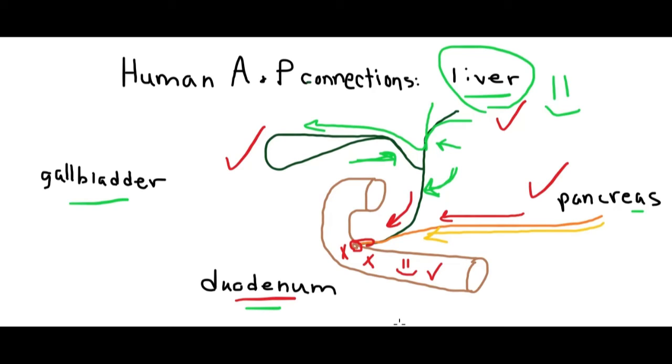Let's review one more time. We got the gallbladder, and we've got hepatic ducts from the liver, the cystic duct leading from the gallbladder. Both of these unite to form the common bile duct, which then can merge with the pancreatic duct.